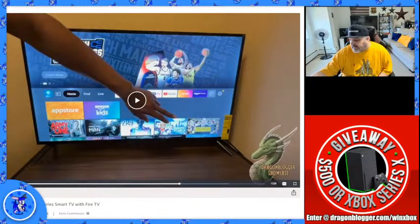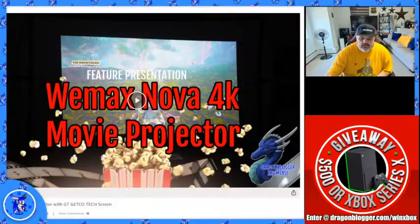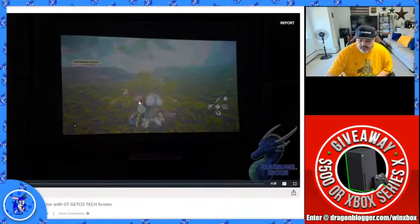Now, we're going to move over to a product that I actually had hands on myself. This is the WiiMax Nova Short Throw Projector. This is a full 4K movie projector, guys. This is just a very, very immaculate projector. I love this projector. I can't wait till I can permanently mount this projector.